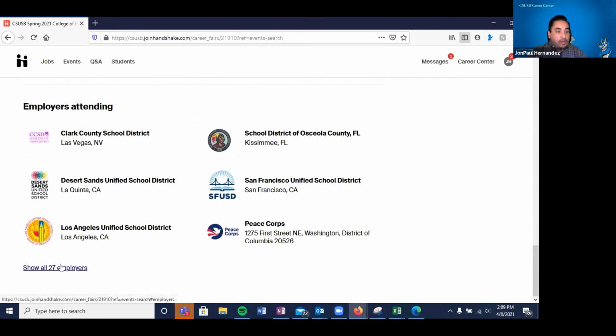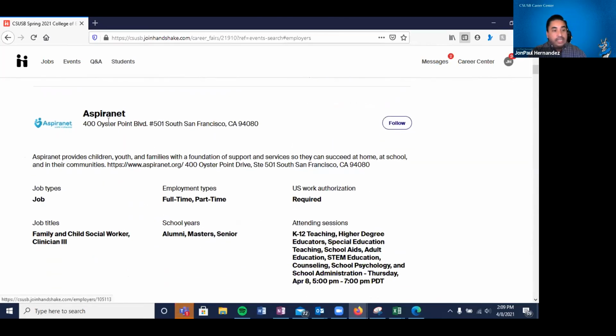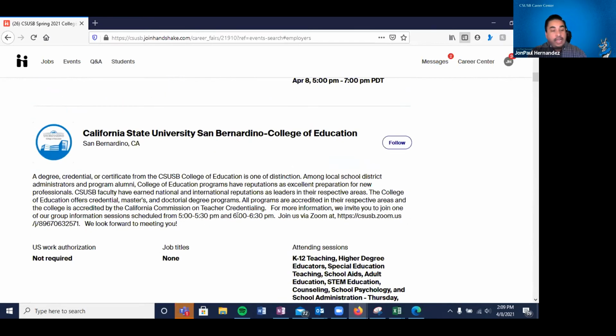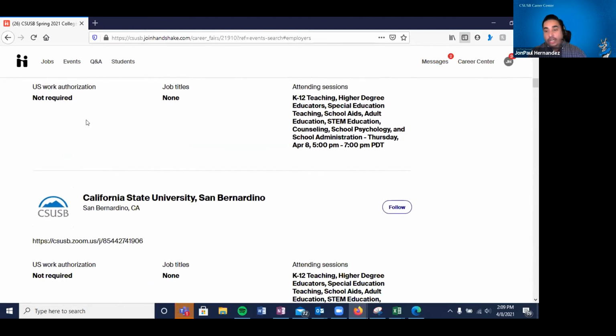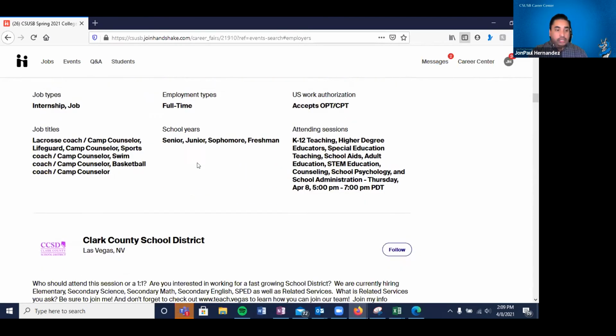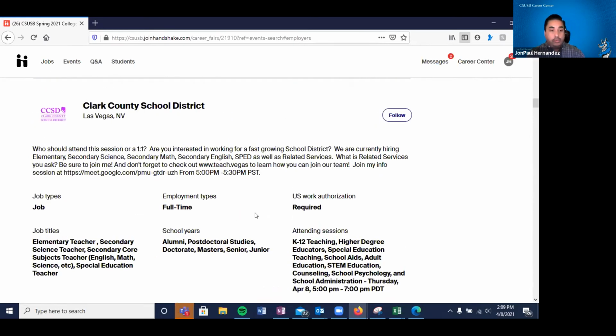So here's a list of all 27 employers that will be participating. And as you can see, each employer has a little blurb about themselves. Some of them included a link to the website, and some will actually have linked jobs that are posted in Handshake that you can apply to before the event or even after. So all the research is pretty much done for you here. It's just a matter of going through each one and deciding which one would be a good fit for you and that you would want to attend.